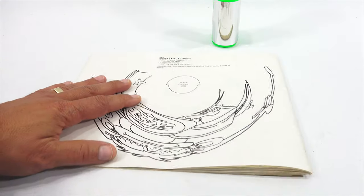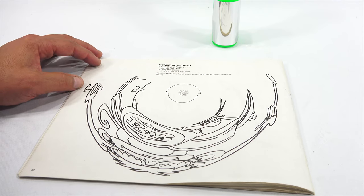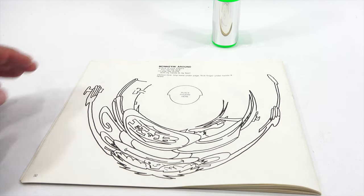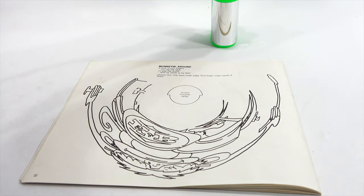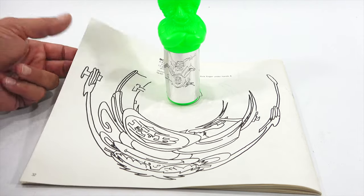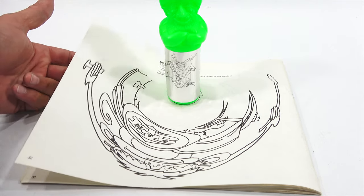Monkeying around. So they got a full page on the back. No answers. A flick of your fingers, you set the beat. I'll play the drums with my hands and my feet. Slip hand under page, flick finger under hand. Oh, a drummer. Yes, it does look like a drummer. And the drummer is a monkey. Okay. Flicking. He's drumming. Cool.